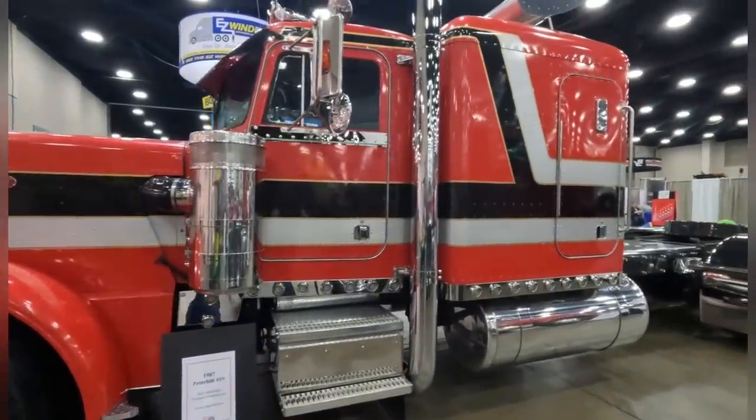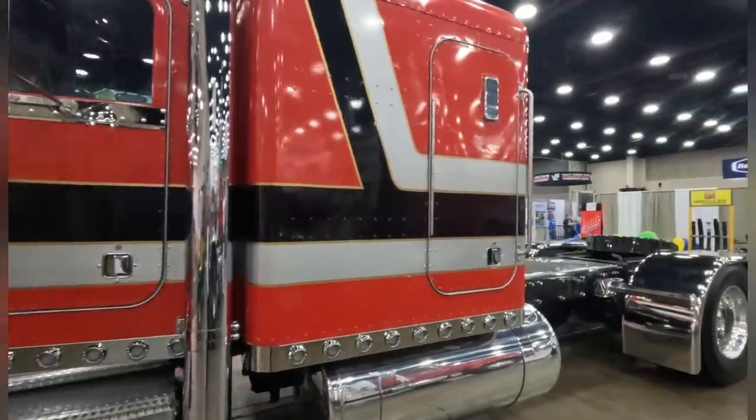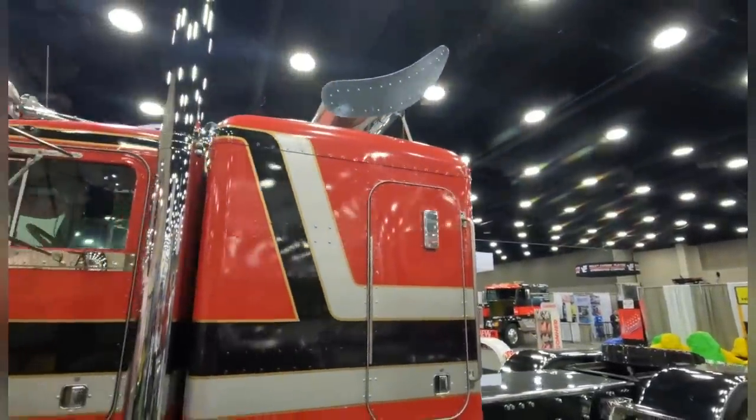And we got a classic 87 359 Peterbilt. This one's got a 4 1/4 Cat with an 18 speed, owned by Daryl Estes. Got the cool turbo wing up on the roof.